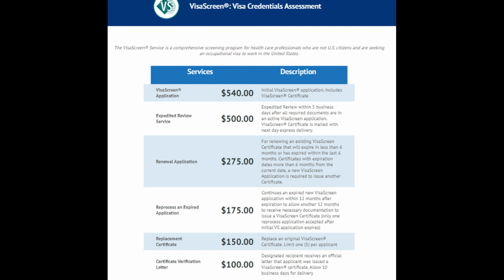And then renewal is $275. It says here, for renewing an existing visa screen certificate that will expire in less than 6 months or has expired within the last 6 months. For certificates with expiration dates more than 6 months from the current date, a new visa screen application is required to issue another certificate. Reprocess of an expired application is $175.